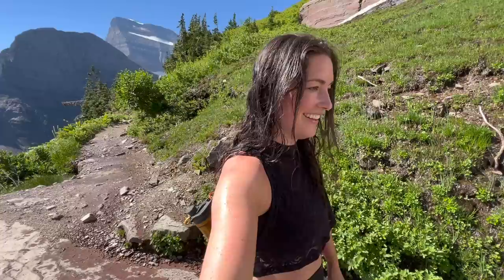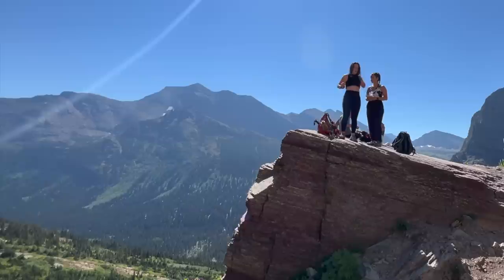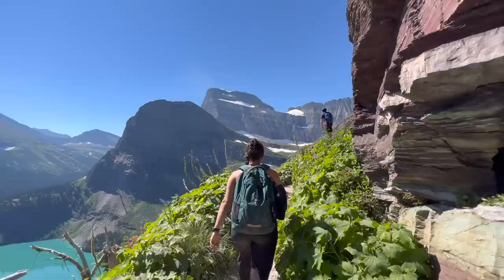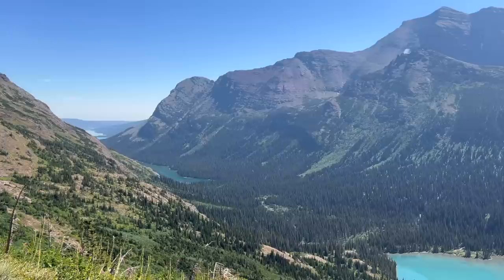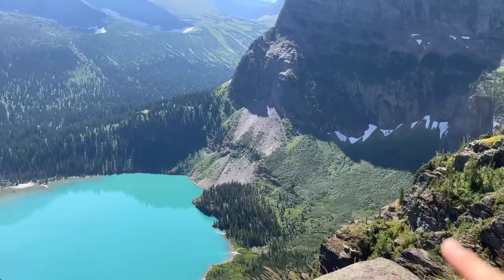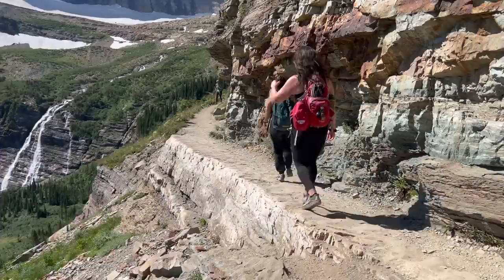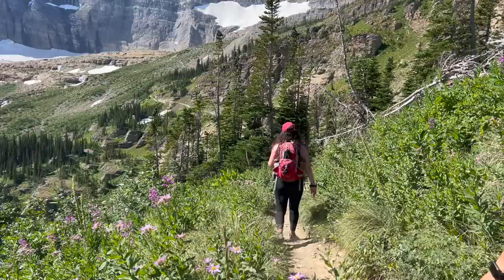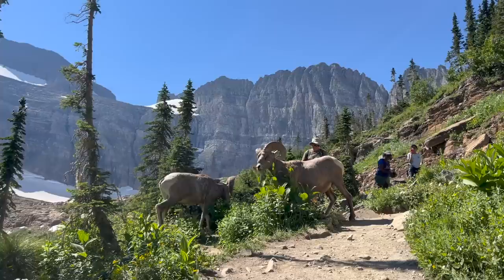I'm soaked. Well, that's one way to cool off. That felt great. Sarah, one more right here. That lake way over there is where we came from, and we are going way over yonder. Whew, we probably have another mile or two left. The views are insane. Oh yeah, we're moving away from them.